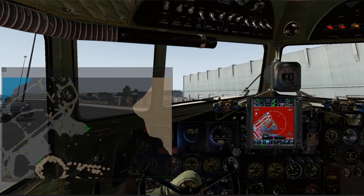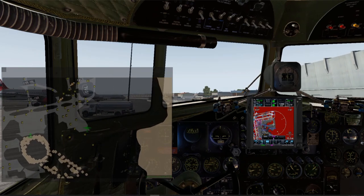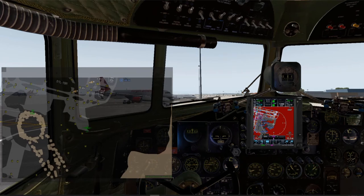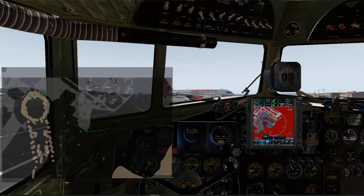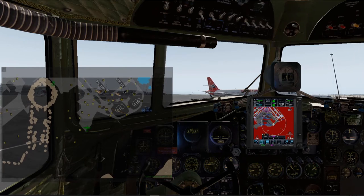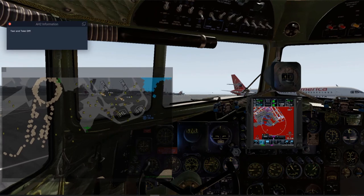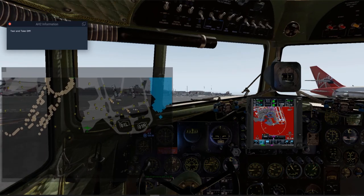It's probably going to take us longer to taxi to our takeoff point than it is to make the 10-mile flight. Looks like they parked two aircraft on top of each other. Very interesting. Okay, Air Hauler's telling us to go ahead and taxi and take off, which we can do.